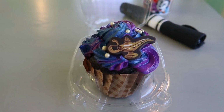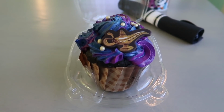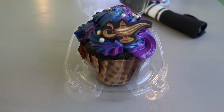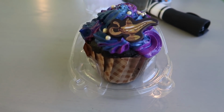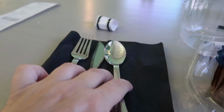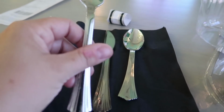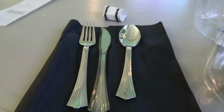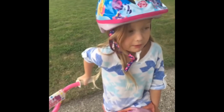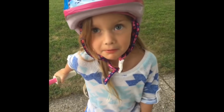Ooh. So whenever I see a cupcake with peanut butter, I will get it, because I am always on the hunt for one to replace the Darth Vader one, because that one's just the most amazing cupcake I've ever had. So we're gonna try it. And I love that here in the quick service area they have fancy silver colored plasticware. I love it. It's so fancy. Look, that's classy Jen over there, trying to be all fancy.